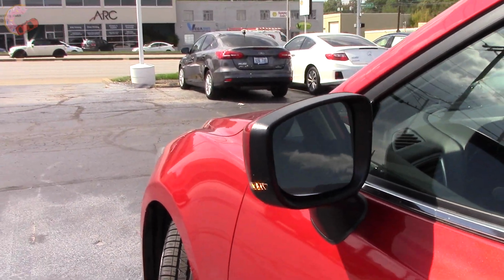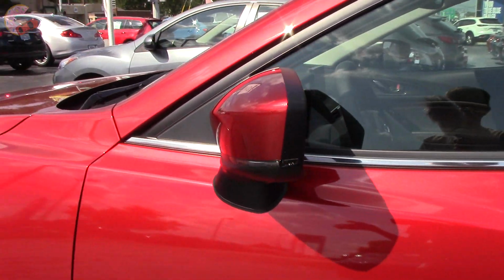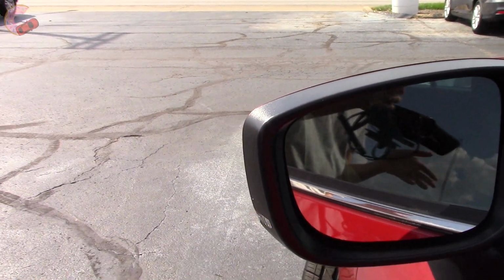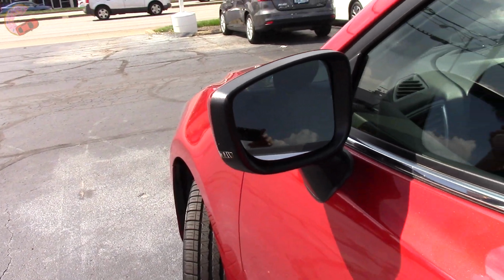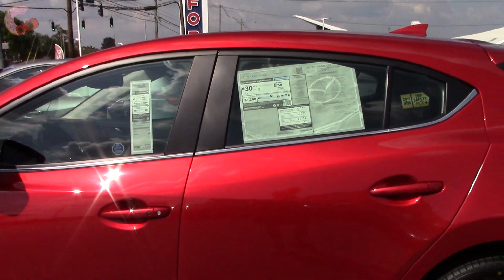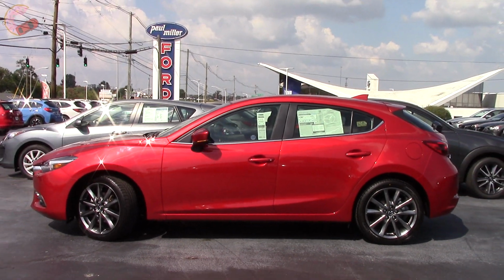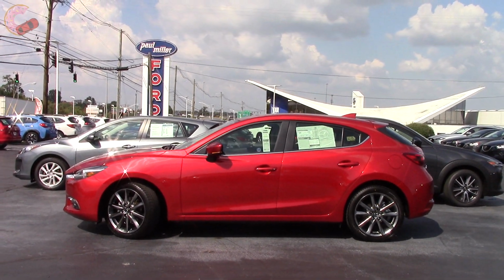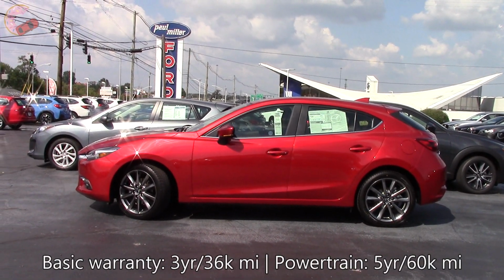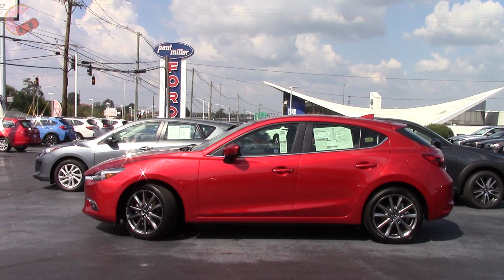Heading to the mirrors, they are power adjusting across the range, but only heated with turn signals on the Touring and above. Touring and above also get blind spot monitoring with rear cross traffic alert. Now backing up is where you start to notice the differences from the sedan. Besides the obvious fact that it's a hatchback, it's also 5 inches shorter than the sedan at 175.6 inches. However, that does still make it 5 inches longer than the Corolla iM, and about the same size as the Civic hatchback.